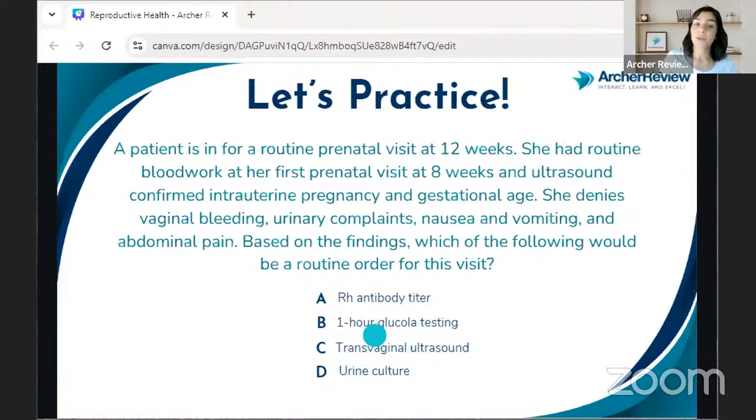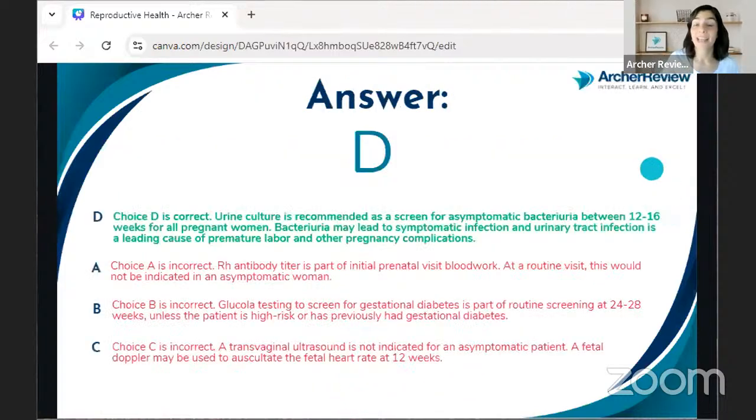And then we're not going to do the 1-hour glucola testing this early on at 12 weeks because it's not really going to help us in diagnosing and identifying gestational diabetes when mom's body becomes more insulin resistant towards the end of that second trimester. And then transvaginal ultrasound, she's already had an ultrasound and it's already confirmed the intrauterine pregnancy. So we're not going to do something invasive like a transvaginal ultrasound. That's not helpful to her. It's not helpful to anyone. We're just going to be checking the fetal heart rate at this visit. And then at every visit, we're really going to be checking that urine culture to make sure we're ruling out any infection and we're treating it, even if mom is asymptomatic.